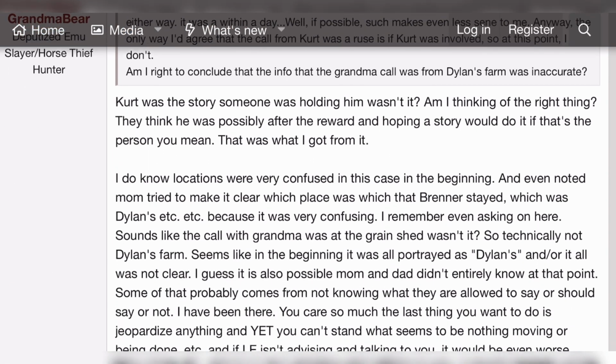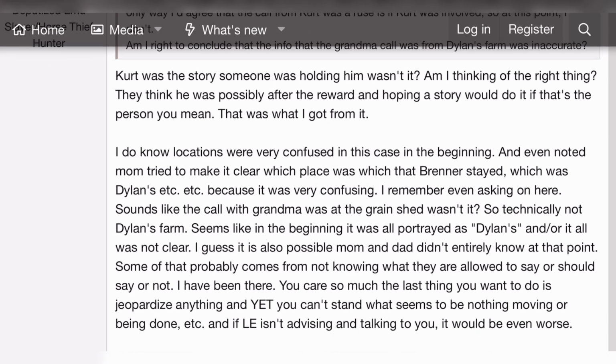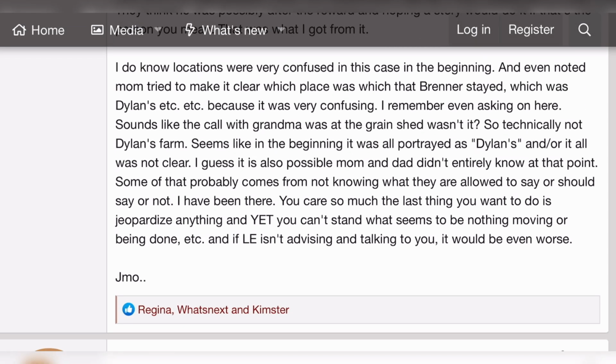What's this one? Kurt was the story someone was holding him, wasn't it? How do you word that? Basically, talk about the hostage situation, the supposed one, the false call. Am I thinking of the right thing? Yes, you are. They think he was possibly after the reward and hoping a story would get the 20k reward money at the time.